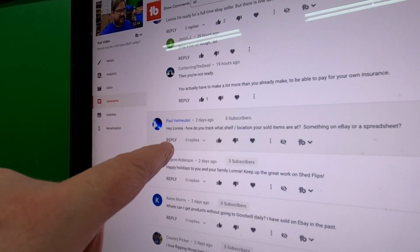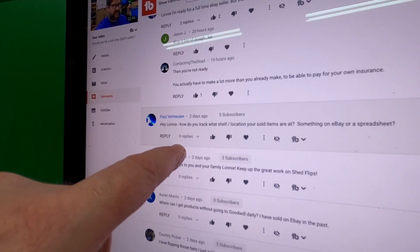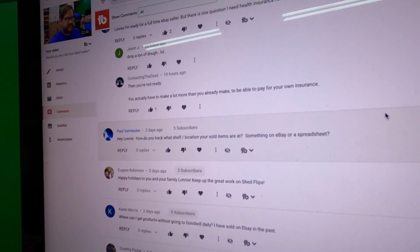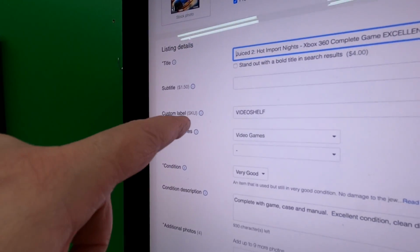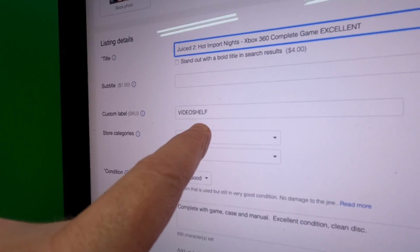It's a good question. This is from Paul. Hey Lonnie, how do you track what shelf location your sold items are at? Something on eBay or a spreadsheet? I do it all through eBay, and this is something I haven't been doing that long, but I'll show you. Here's a video game, for instance, and custom label, SKU, video shelf, and whenever that sells, I go to awaiting. Let me see. I think I have something awaiting shipment right now, so I can show you.